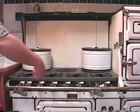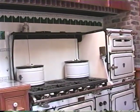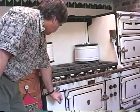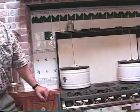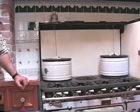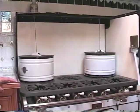This would have been a hotel stove. Obviously, that's why there's so many burners and so many ovens. But the really neat thing about this are these domes. These little domes are insulated domes, and they would have baked beans or soup. They would keep it warm all day by dropping the dome over the soup. In other words, they were too lazy to lift it with their hands. Yeah. Well, this is modern convenience here now.